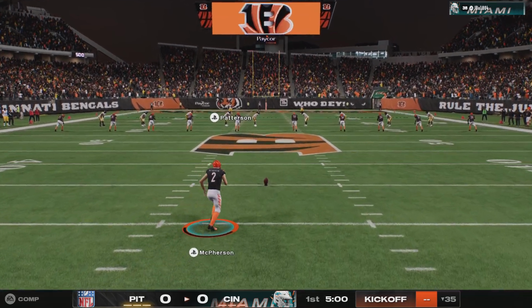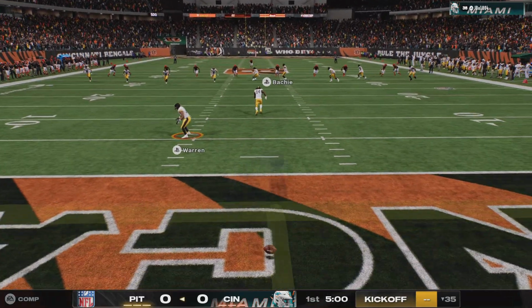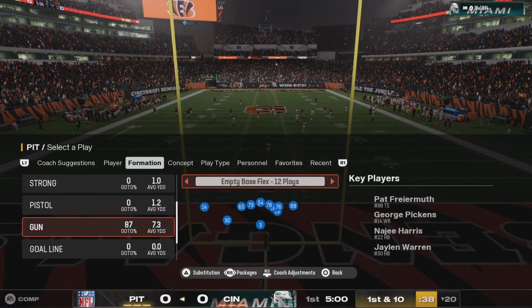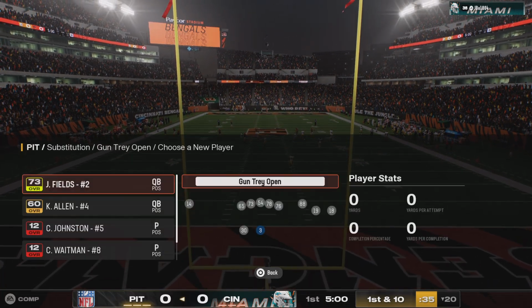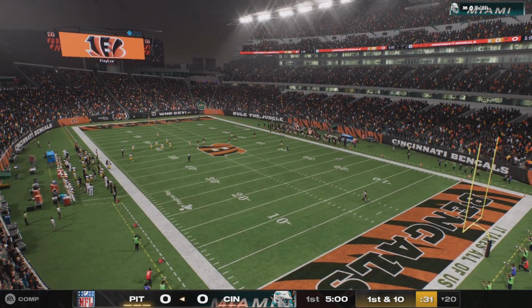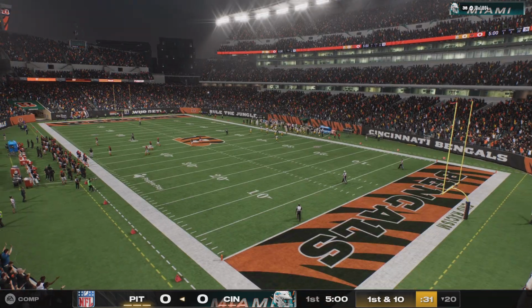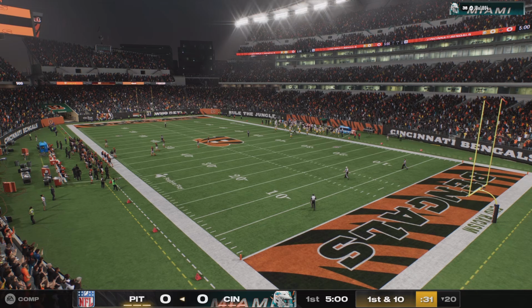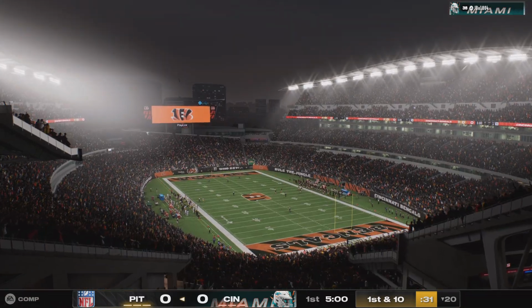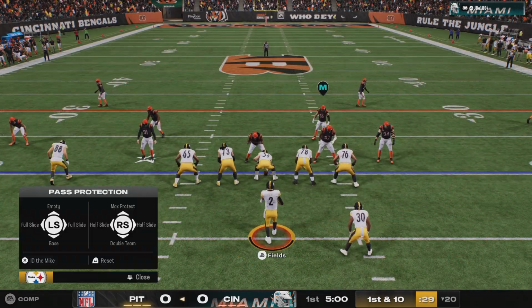Here's Evan McPherson. And off we go here in Cincinnati. And we will not have a run back here. It's a touchback, and we'll come out to the 20-yard line. The drive begins at the 20. Here's 1st and 10.